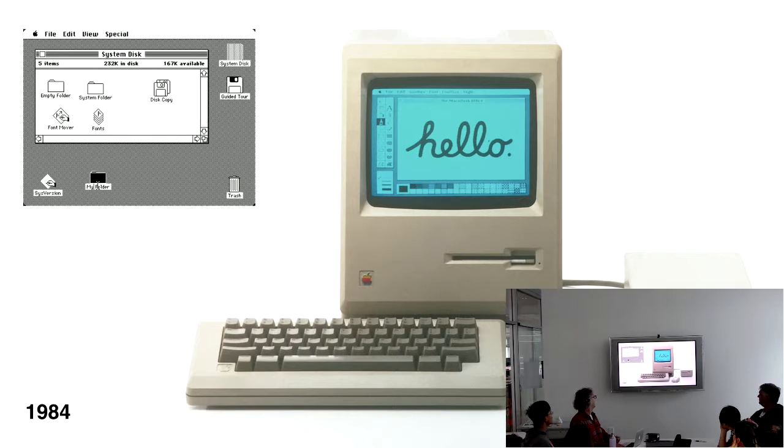And then in 1984, we're essentially pretty much there, what we consider a modern computer. All the ingredients are there. And from 1984 to now, not much has changed. Nothing significant. Same metaphor, same elements, a bit more fancy, a bit more functionality, but nothing more.